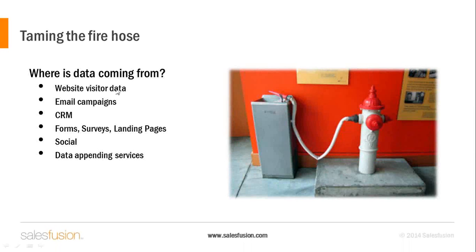Where data is coming from. So website visitor data. Email campaign data, no-brainer. We're sending out campaigns. We're getting opens. We're getting clicks. There's data that exists in CRM systems that's extremely valuable to marketers.